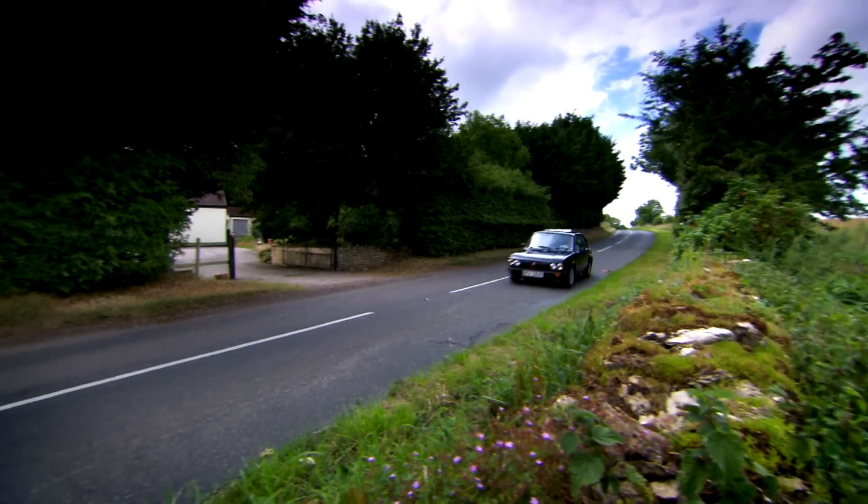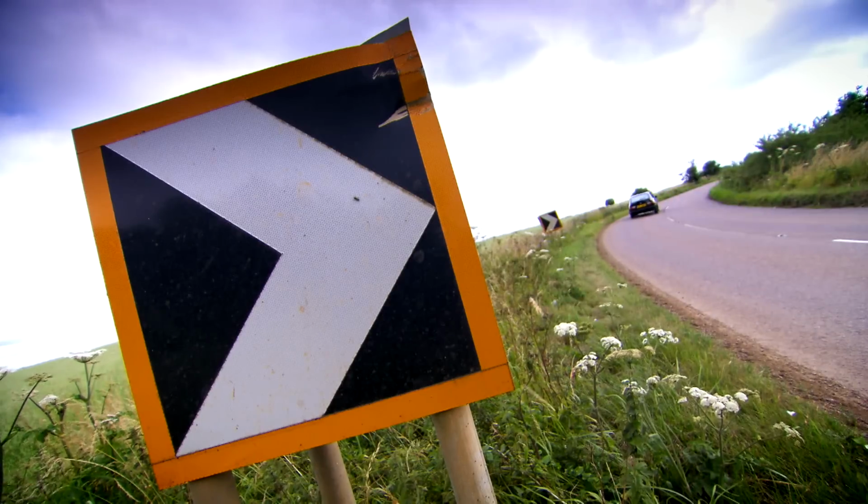Ed, this car is fantastic. I love it. I love what you've done, but I just need to calm it down a little bit now because I've got a little bit hot and sweaty.